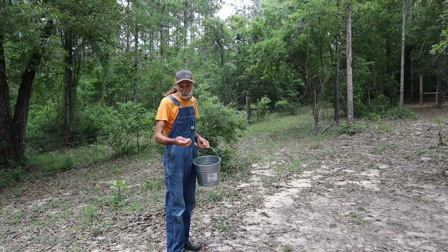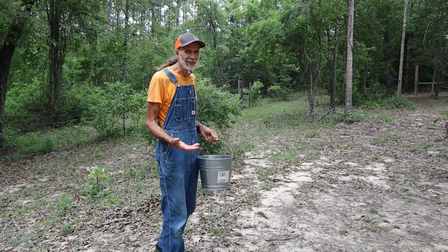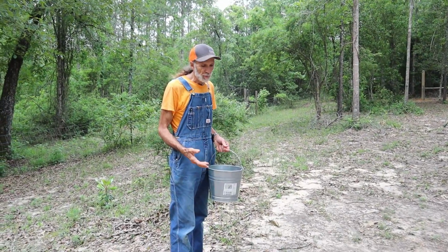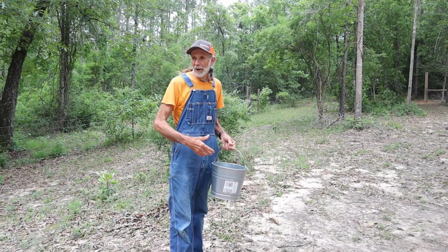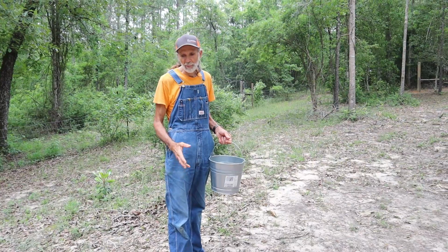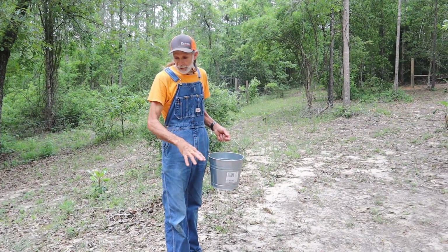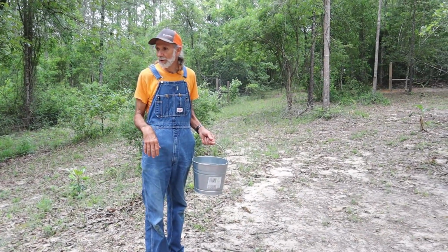Guys, another one of the beautiful things about planting the red crimson clover is that you don't have to till it in. These seeds are probably not going to come up until next fall. So by putting them in here and then allowing nature to do its thing, when it rains, leaves will start falling off the trees. I mean, different things. Grass is going to grow up in here.